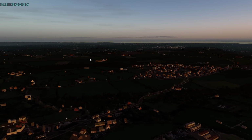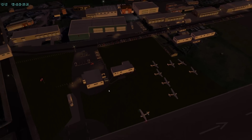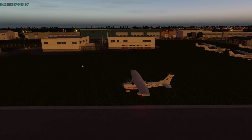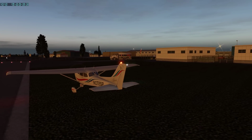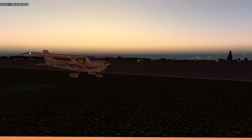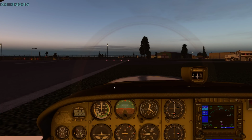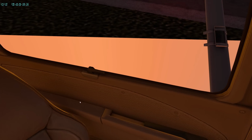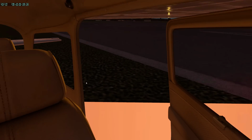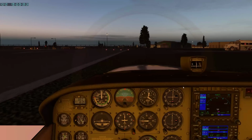Quite like what they've done with the sounds as well. You can hear the sounds vary depending where you are. So you could be behind the aircraft and it will sound completely different. Or you can go in front of it. Even inside. I think I've demonstrated this before, but for those who haven't seen that before, you open the door. Different sounds again. It's pretty cool.